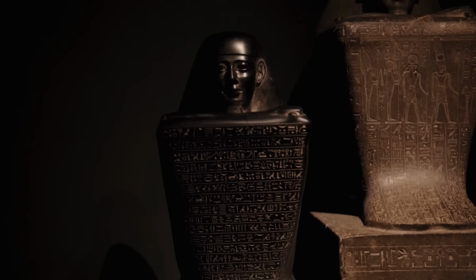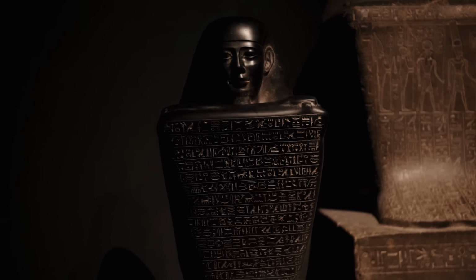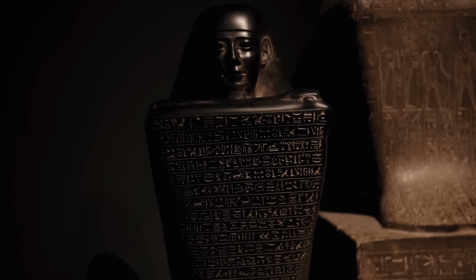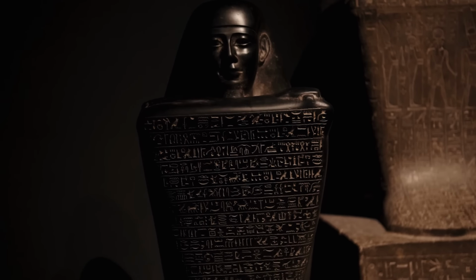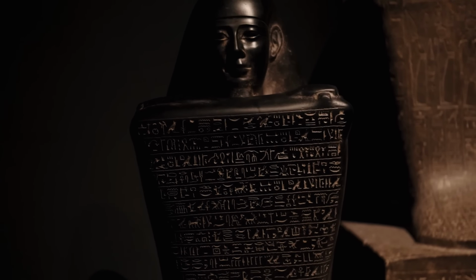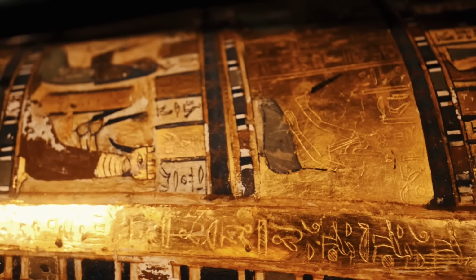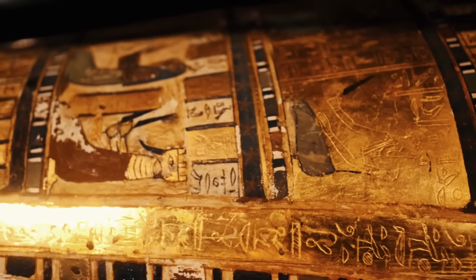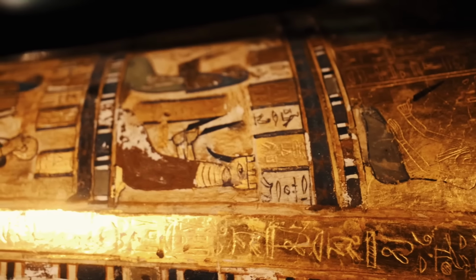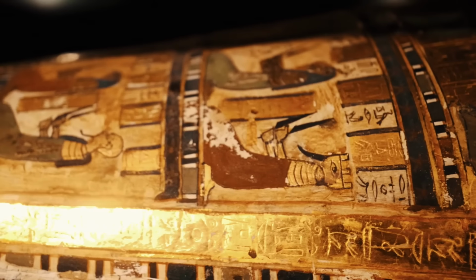They speak to us across millennia, revealing the hopes, dreams, and fears of a civilization that flourished along the banks of the Nile. We can now appreciate the artistry of their writing, the complexity of their language, and the depth of their knowledge. The study of ancient Egyptian scripts is an ongoing endeavor. New discoveries are constantly being made, shedding further light on this fascinating civilization. Each inscription deciphered, each text translated, brings us one step closer to unraveling the mysteries of ancient Egypt.